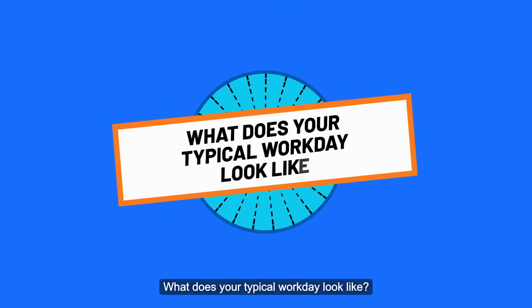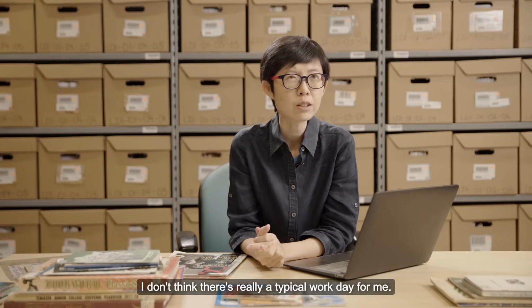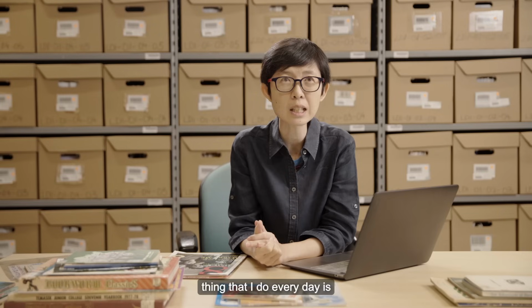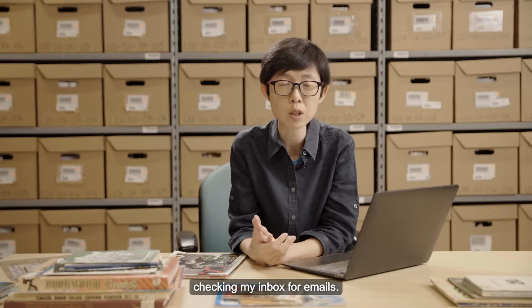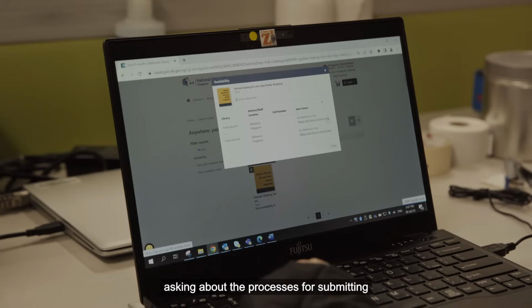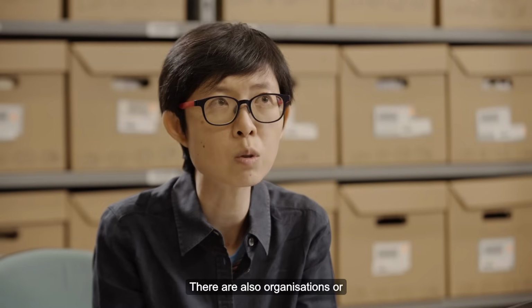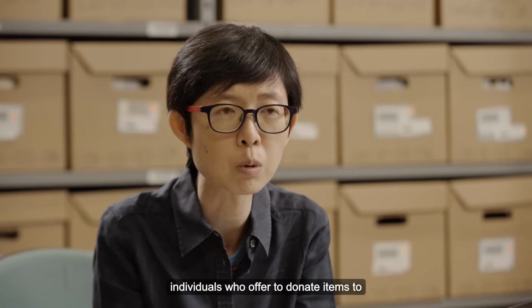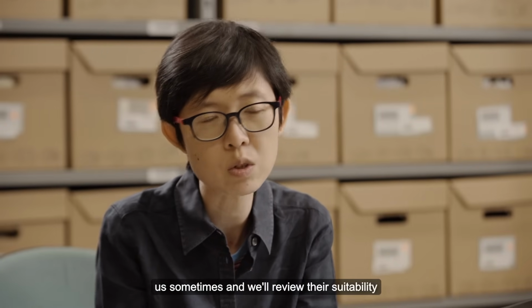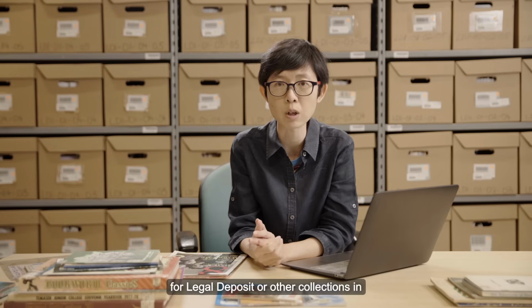What does your typical workday look like? I don't think there's really a typical workday for me. Probably the only typical thing that I do every day is checking my inbox for emails. It could be inquiries from publishers asking about processes for submitting items for Legal Deposit. There are also organizations or individuals who offer to donate items to us sometimes, and we review their suitability for Legal Deposit or other collections in the National Library.